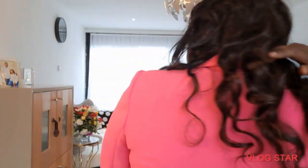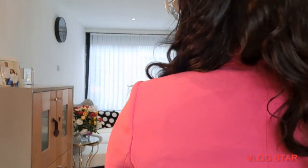So guys, this is what it is. What do you guys think? Maybe I'm just going to look for something nice, a brooch and a hood here. But it's a blazer, it must not be buttoned. So this is what it looks like. This is the back. What do you guys think about the fitting?